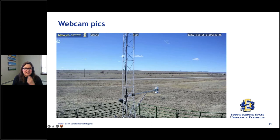You know, we can start to see, I looked at this camera also yesterday, and we're starting to see some green up, some of those grasses starting to warm up, but this gives us a pasture or grazing or grass, natural environment view.